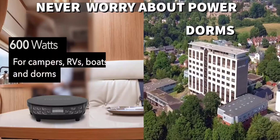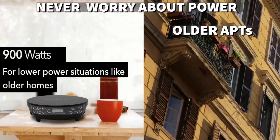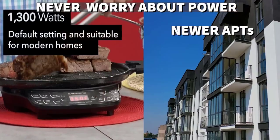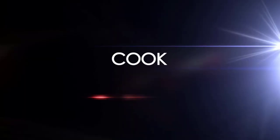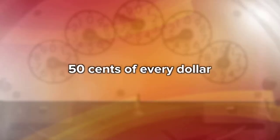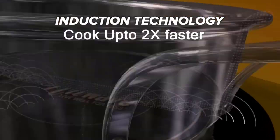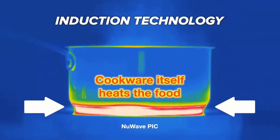In fact, the 45 different temperature settings can be accessed by the touch of one button. One of the standout features of this device is that it does not overheat. Moreover, it shuts off automatically once cooking is done. Courtesy of its slim design, this cooktop is very popular amongst hikers and campers.